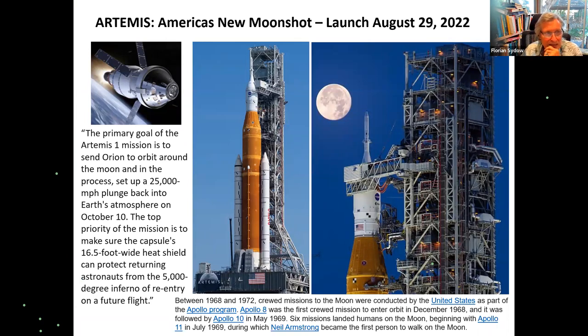On Monday, the Artemis, America's new moonshot, is launching. The goal is to send this rocket around the moon in preparation to have a manned flight next year. And this is, you know, a replay of the moon missions. Of course, the Russians with Sputnik were the first to launch space probes, et cetera, and that helped to get the space race going. But in the meantime, the US has been in the forefront.